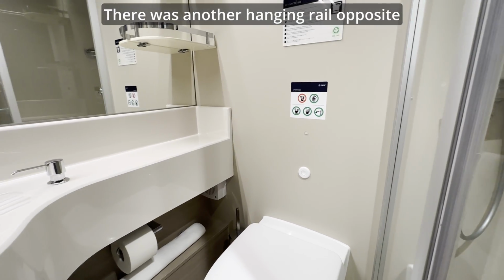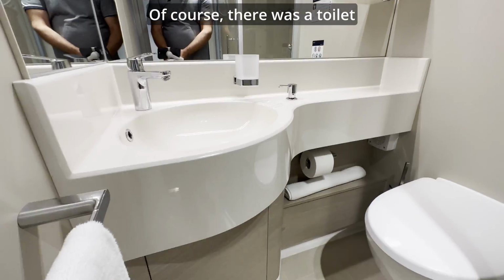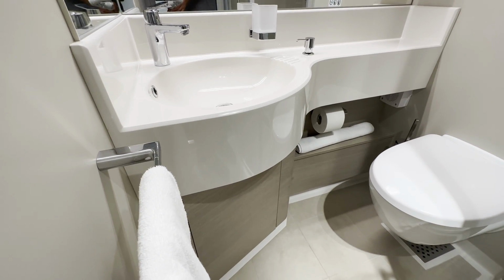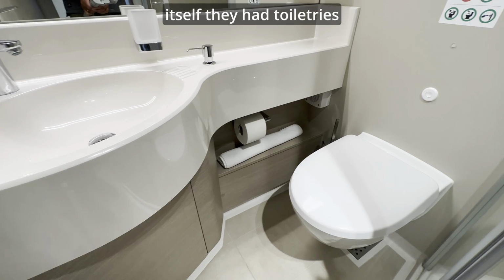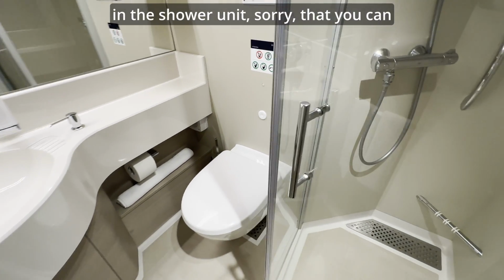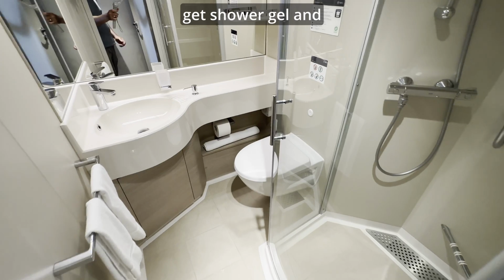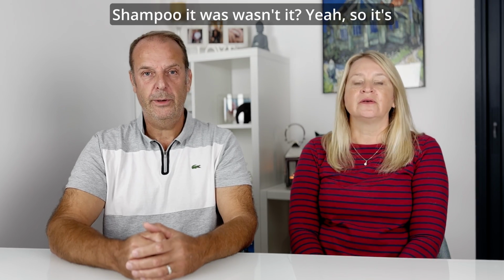There was another hanging rail opposite the shower for the towels. There was plenty of hanging areas in there. Of course, there was a toilet, toilet paper, and then in the shower itself, they've got toiletries built in. They have those dispensers in the shower unit that you can get shower gel and shampoo from. So it was quite well designed.